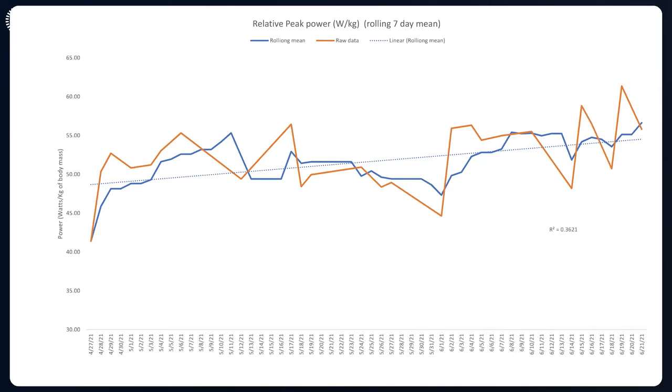So the orange lines are the actual mean of each of the 3 jumps on each day. The blue line is the rolling average for 7 days, and then the blue dotted line is the linear trend line. So that's now an R squared, for those people who use linear regressions, of 0.36. So we're starting to get something that could be meaningful as a prediction of increased performance. And that's starting to look like there's a bit of a line angling up towards this top right corner, whereas before it was pretty much dead flat. That means I'm getting better.